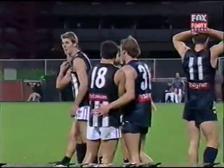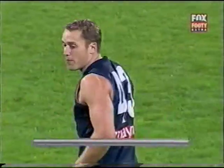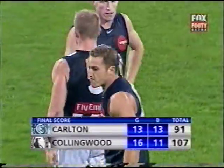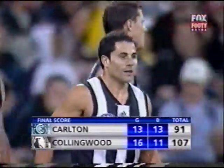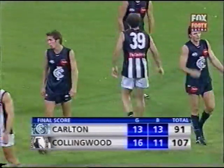It's all over. Collingwood have won a strong victory, but certainly they had to work tonight. And some respect restored for Carlton, who copped a kicking in the media during the week, but they've responded like a solid side. Not a good side, a solid side tonight, and they go under 107 to 91.